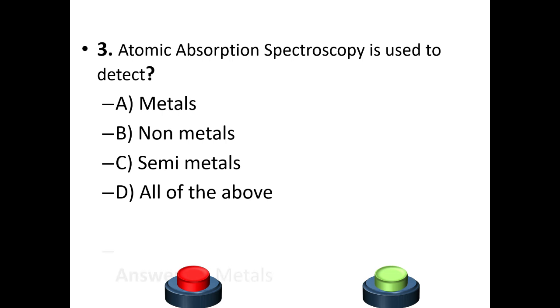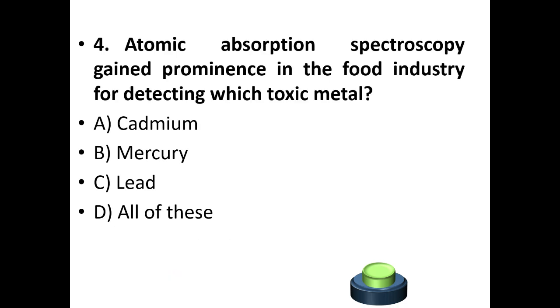Third question. Atomic absorption spectroscopy is used to detect metals, non-metals, semi-metals, all of these. Which is the answer? Your answer is A. Metals. Fourth question. Atomic absorption spectroscopy gained prominence in the food industry for detecting which toxic metal? Cadmium, mercury, lead, all of these. Your answer is option D, all of these.